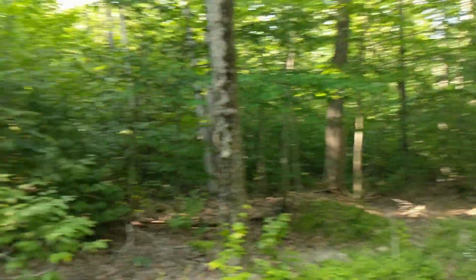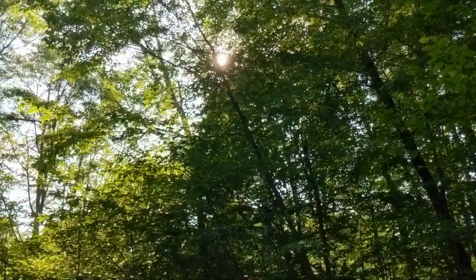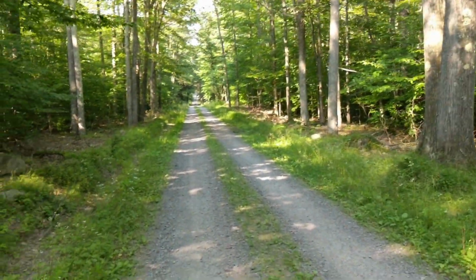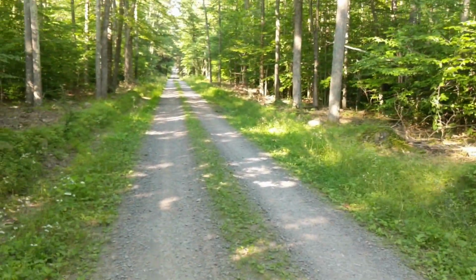We still got lots of daylight. The sun is still way up there. It's about 5 o'clock. Probably got another 3 hours for sunsets. I got nothing to do.